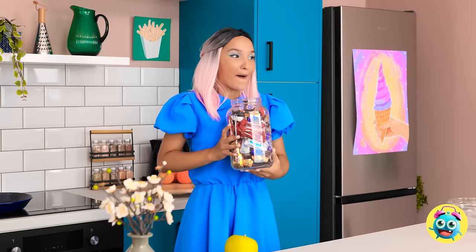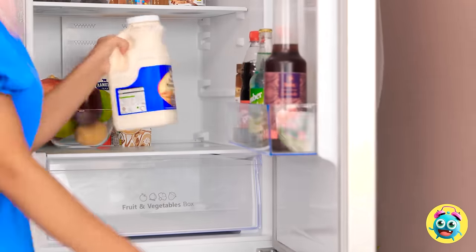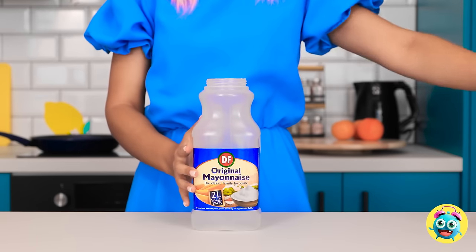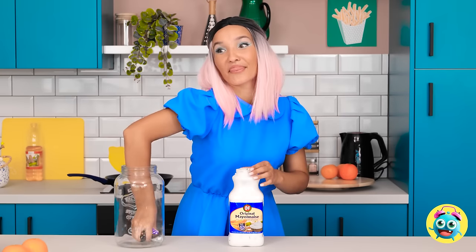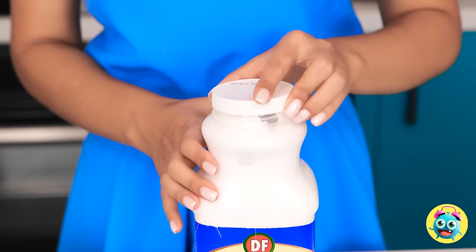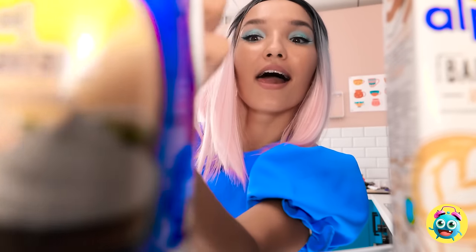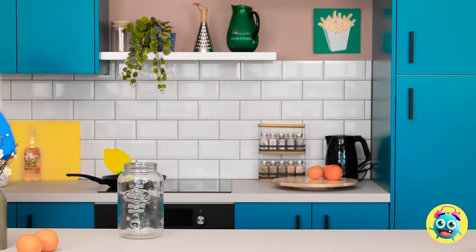That won't do. Oh, I know. I just need something from the fridge. This tub of mayo will do. I just need to empty it out. That's more like it. Now I need white spray paint. That looks good. I can fill the tub with the candy. He'll never look in here. He hates mayo. I'll put the lid back on. It's so sneaky, but it has to be done. It's perfect! No more raiding the candy!